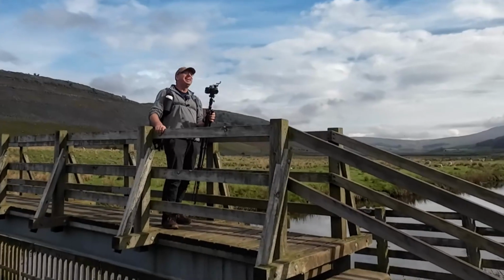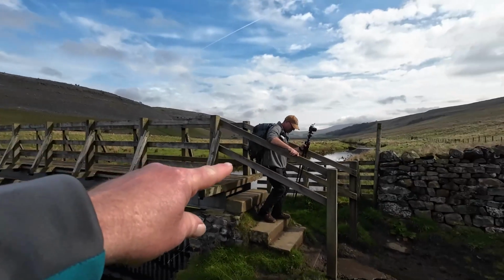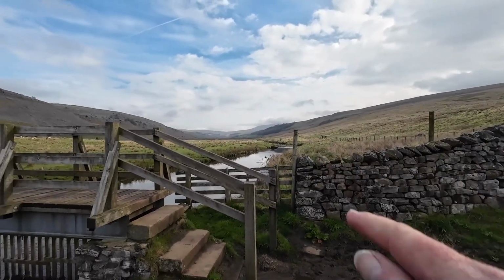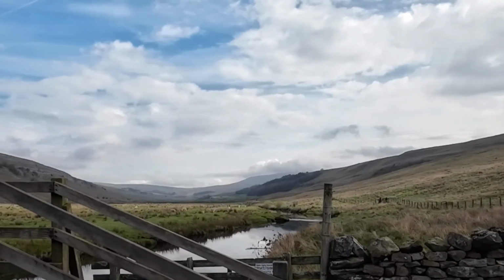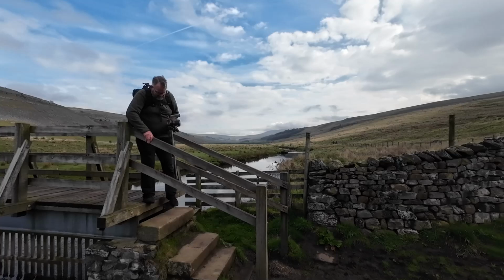And here we are, peeps. Our special guests, Mr. Paul W. Baker and Stevie Staines, is with us again. And of course, I'm going to show him Twisleton Scar. But on his way up, just look at the light down here now. Just look at that, just fantastic, isn't it? Just leading your way down with the light, with the sheep.